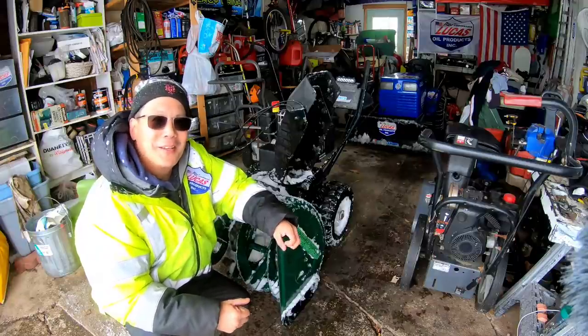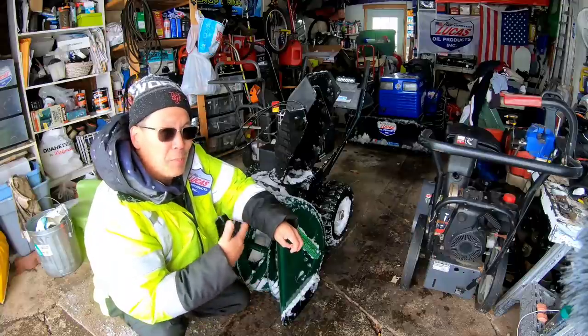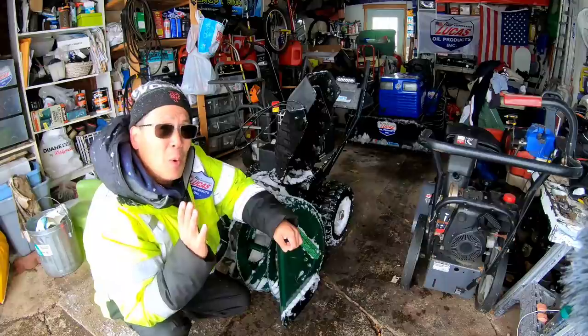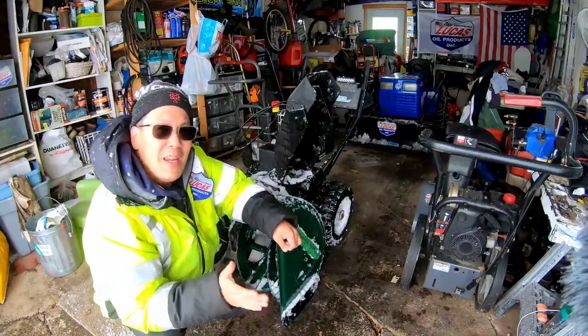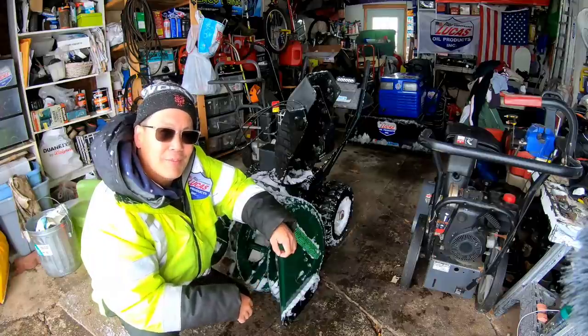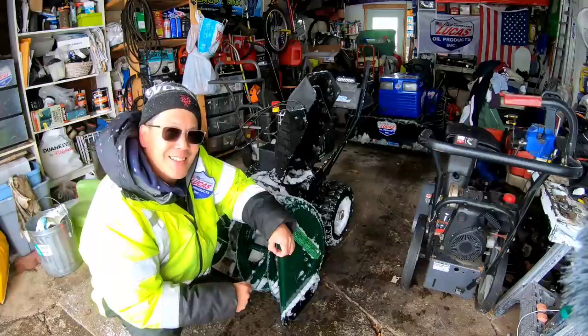Regardless, though, I had a really good time. And really great to be able to use the big boy, try out the other two, and most importantly, for me to actually plow with a tractor for the very first time in my life. Another check off the bucket list, right?